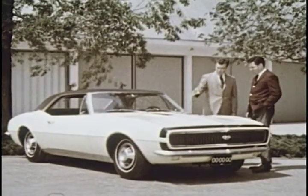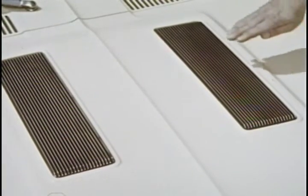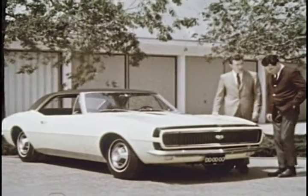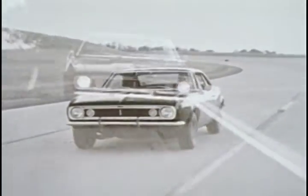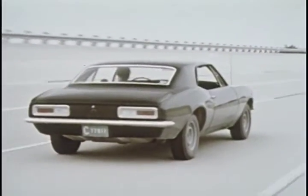The last touches of styling and trim detail are considered on a full-scale fiberglass model. It won't run, but it looks enough like the real thing to fool an expert. Prototypes that do run are next on the schedule. Time for the showdown. Will the car live up to expectations?